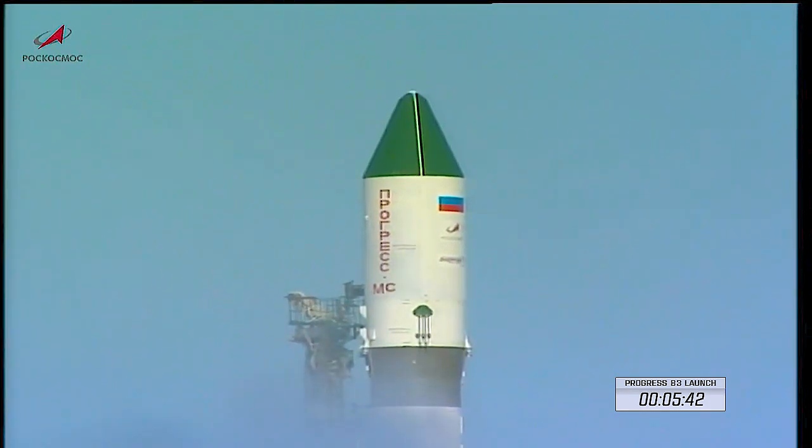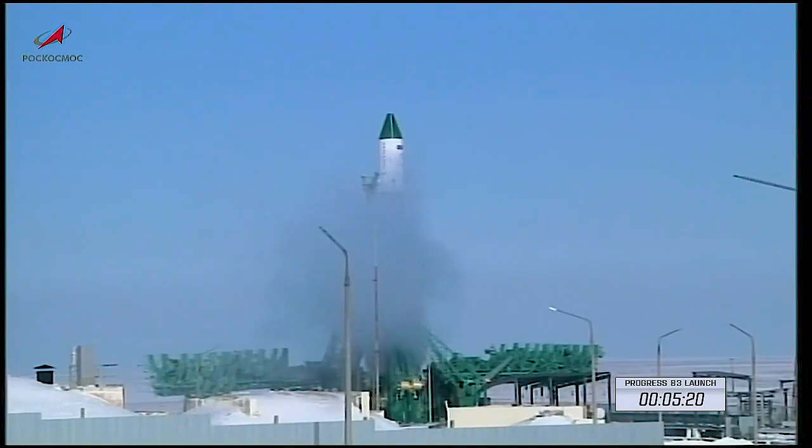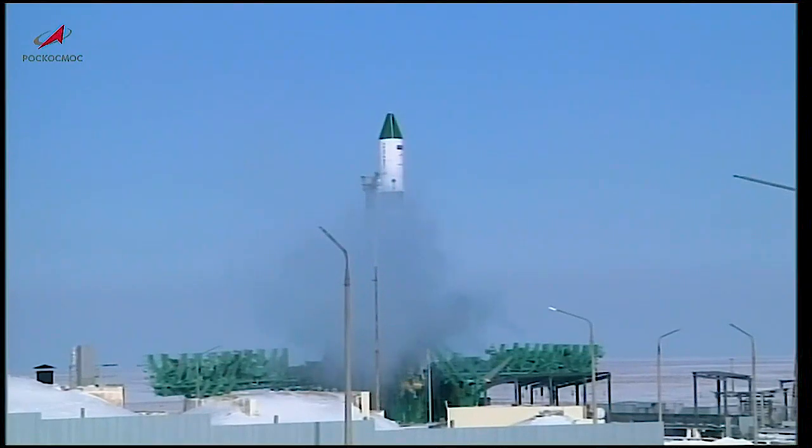Once Progress arrives in the vicinity of the station early Saturday morning, Sergei Prokopiev and Dmitry Patelin will be inside Svesta's service module at a control panel, ready to operate a joystick in the unlikely event that a problem would occur with the automated rendezvous system. 5 minutes until launch. The countdown still proceeding on track. Again, we're looking for a launch time of 12:15 a.m. Central Time.